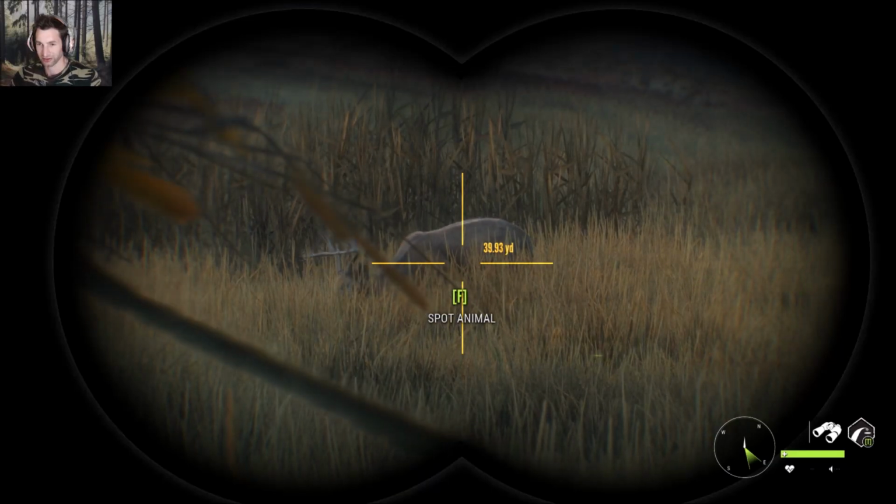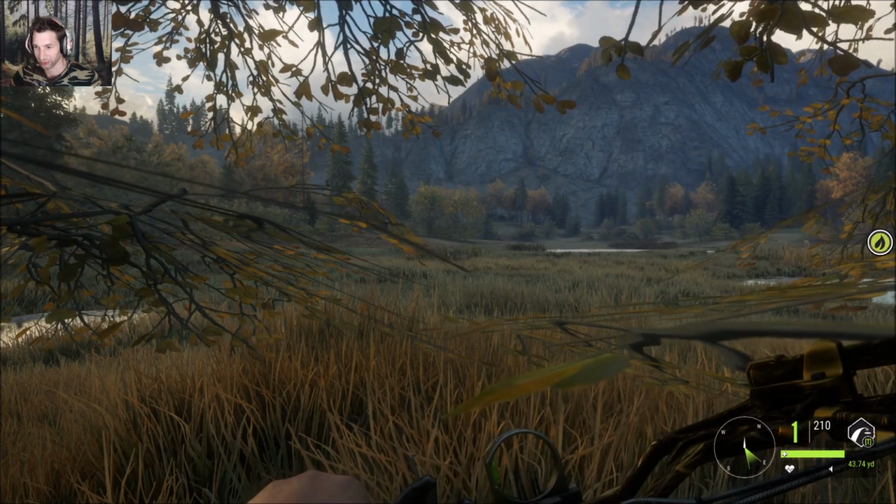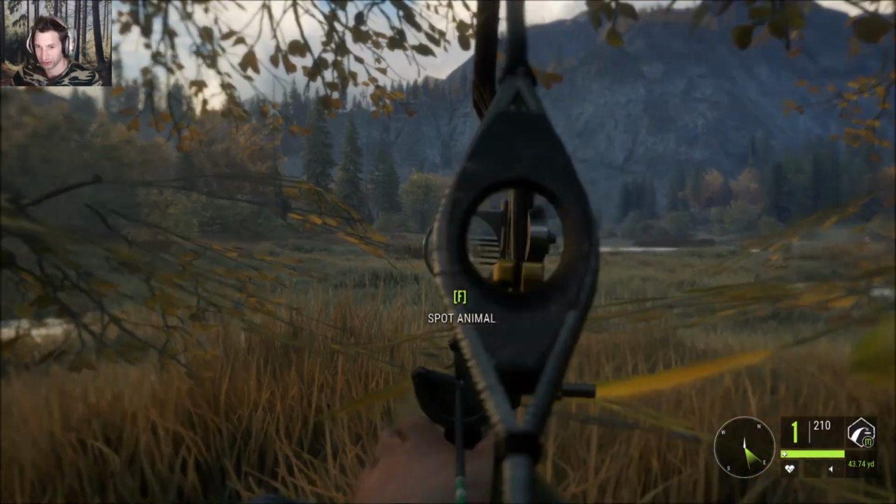Ooh, perfect. He's exactly 39 yards out. That's how far out that diamond buck was, so we know exactly where to aim. The wind is pretty much similar, so let's go for a shot.